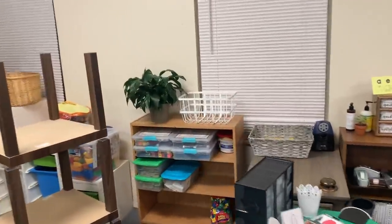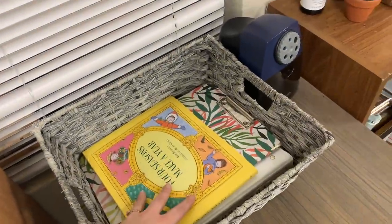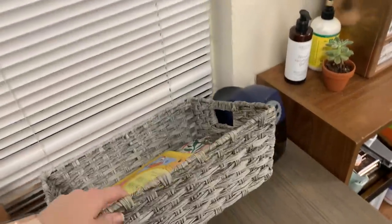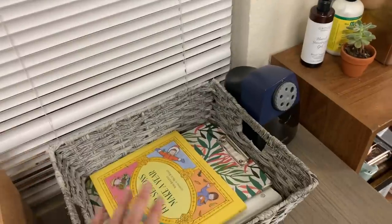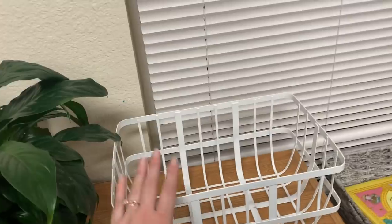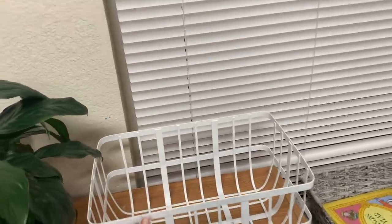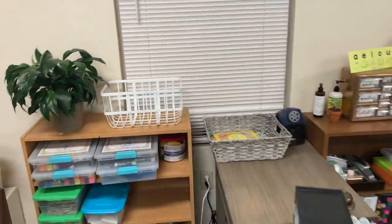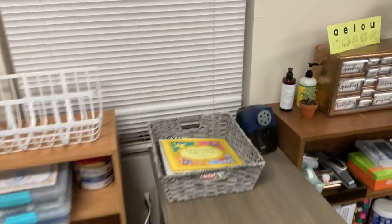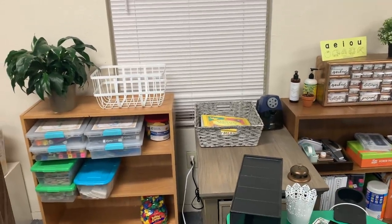Okay, so I'm using this basket right now just for my weekly supplies for teaching. But normally students turn in papers into this basket, or projects or things we're working on. And then this is where they put their center folders. So I don't know if I like it like this. I think I do. Maybe like that. Probably looks a little bit better. Here's my pencil sharpener. I think that looks okay.